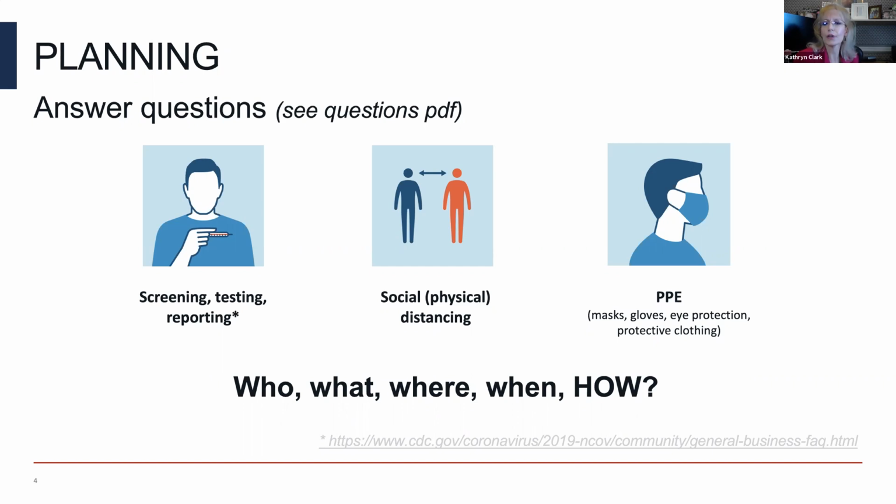And then the third portion is personal protective equipment, especially masks. We know now that the virus is spread primarily through the air, so the masks are very important. And then gloves, eye protection, and protective clothing if needed, depending on your facility and your process. So basically, your plan needs to answer the questions who, what, where, when, and how. How are you going to implement this plan? Next slide, please.